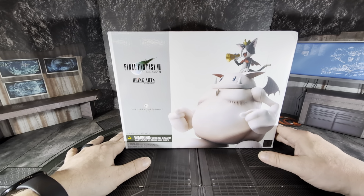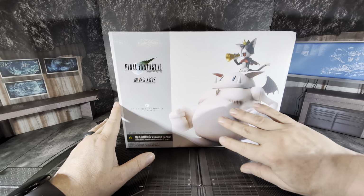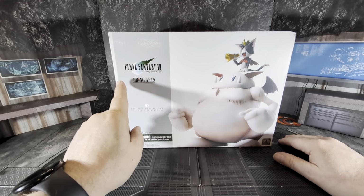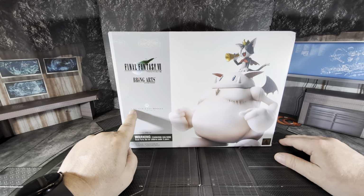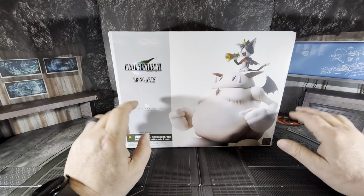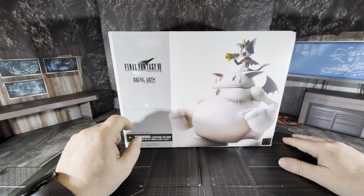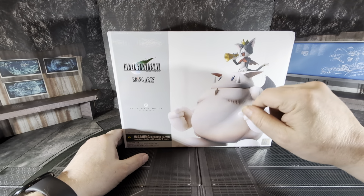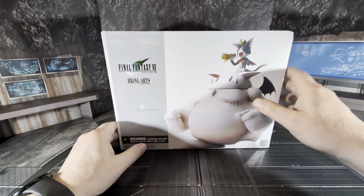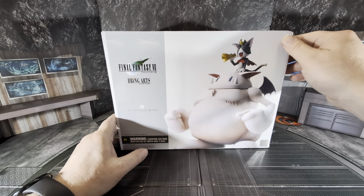We'll see. But, typical Bring Arts packaging, the white with the gray stripe, Final Fantasy VII with the logo, Bring Arts action figure, Cait Sith and Fat Moogle. This is release number 11. I'll show all the boxes later on, but this is release number 11. And here's Cait Sith on top of the Fat Moogle. This thing is huge.